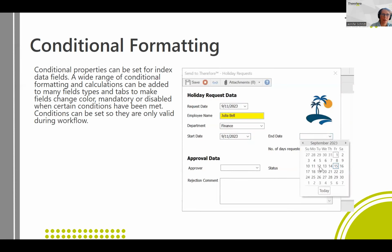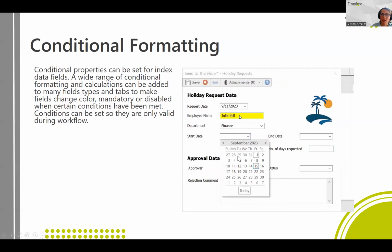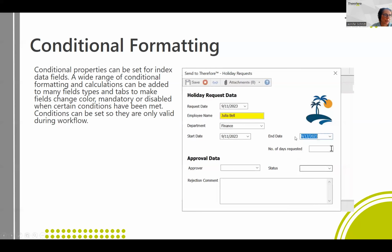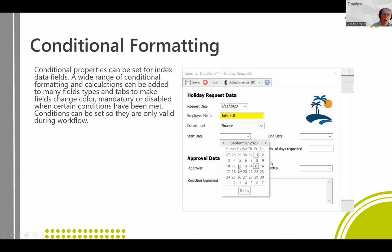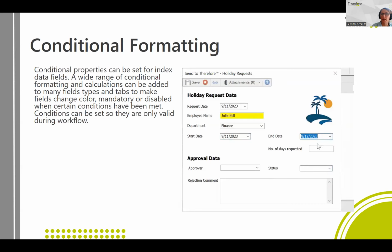You can also make it so that the conditions are only valid during workflow. So for example, in this GIF, when the employee name is Julia Bell, as he's typing in Julia, it turns yellow. That can be just a way of making sure that users pay more attention to a certain field. Then we can also see he's filling in the start date and end date for a holiday request. When the end date is before the start date, it turns red to let the user know that that's an invalid entry. What we can also do is have certain fields become mandatory under certain conditions, or we can have them become disabled.